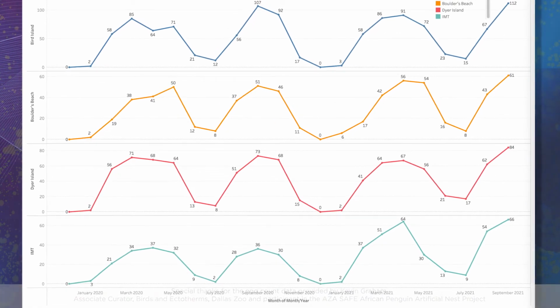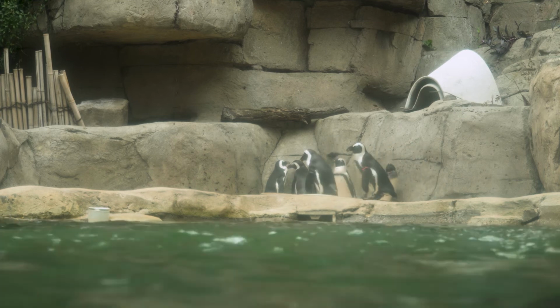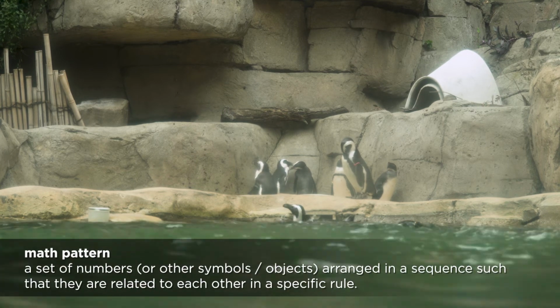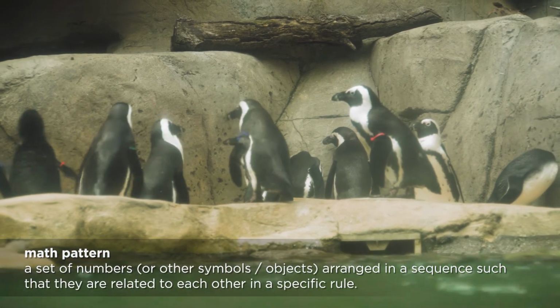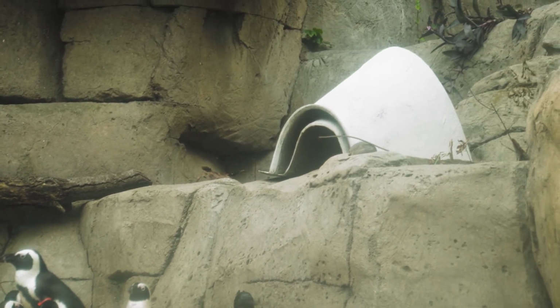The maximums and minimums tell us a lot of information. In this case, we were able to find out at which points penguins are most likely to lay their eggs and which months they aren't. In mathematics, a pattern is a set of numbers arranged in a sequence such that they are related to each other in a specific rule. Here, the rule is that the numbers follow this annual cycle that we discovered in our graphs.